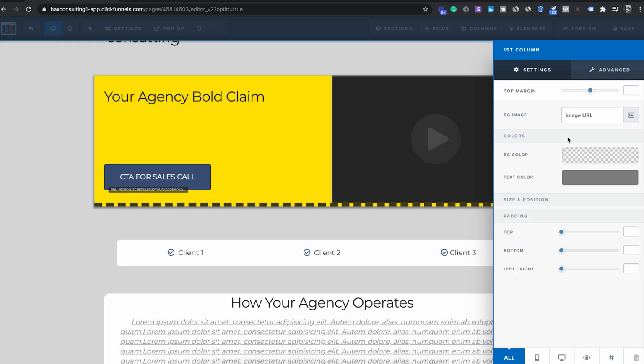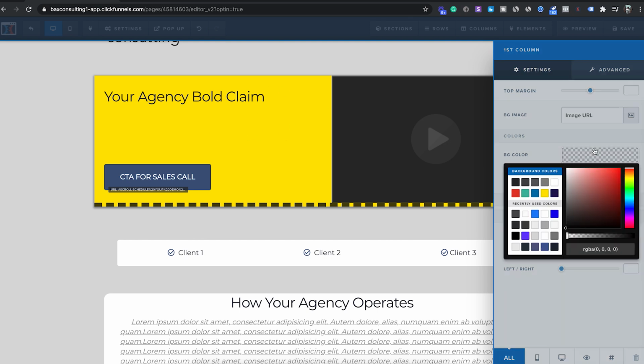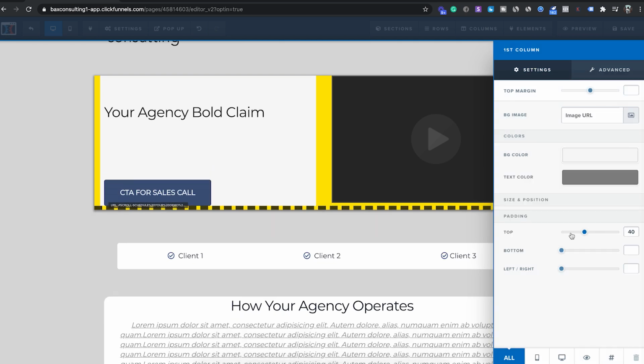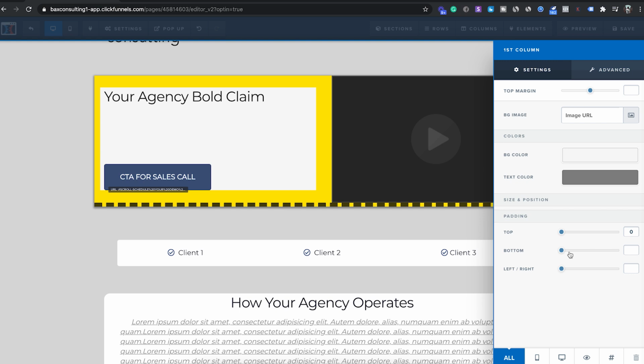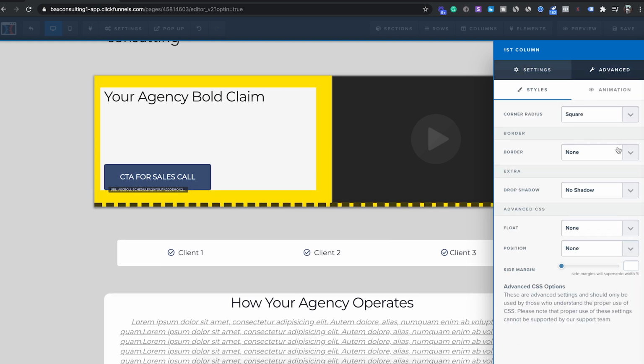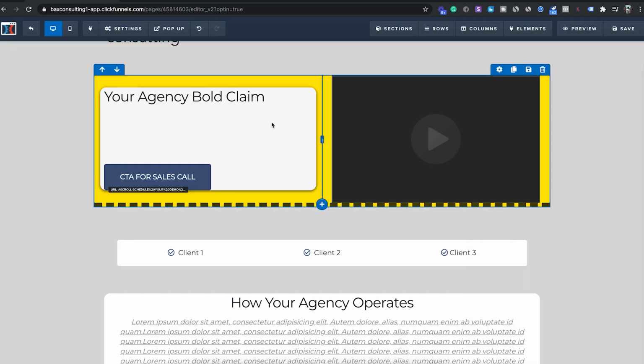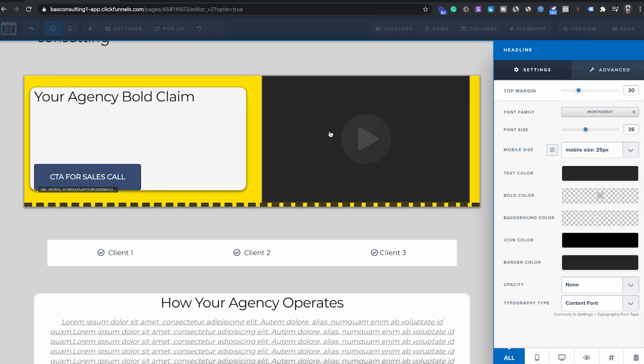So again, you can see here, you can go into the first column of this first row, right? So this is only going to change this side of it. You can go background color, you see what I mean, right? So you've got the mother kind of thing outside of it, and then inside of that you've got the actual column, and then again you can change that. You've got your padding here as well, and then advanced, again you've got the same abilities to change like the radius, drop shadow, stuff like that inside of the rows, right? And then inside of the columns, again, you've got your element settings.